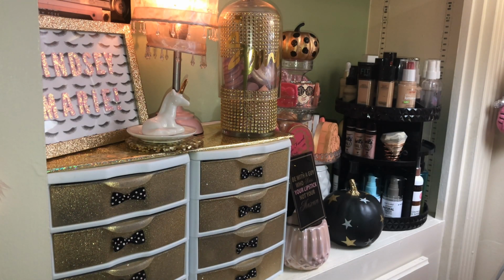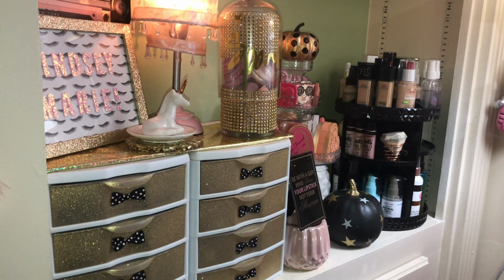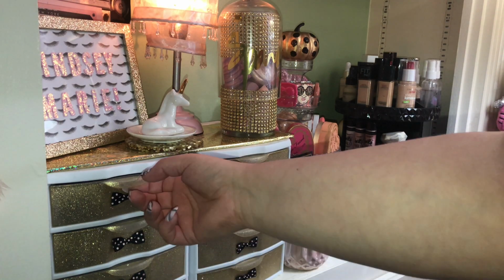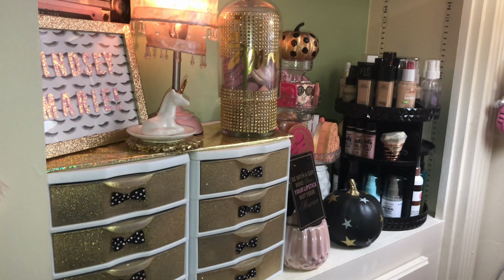So I'm finally back with my new little beauty area setup and my updated makeup collection. We'll get started on this first shelf here. I just have these Rubbermaid drawers that I spray painted and added the bows, and I keep all of my eyeliners and mascaras and stuff like that.